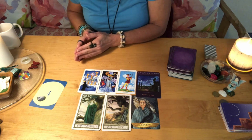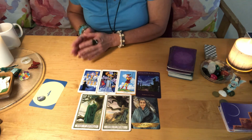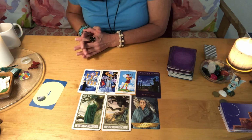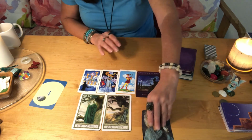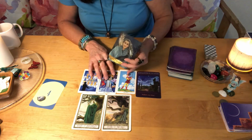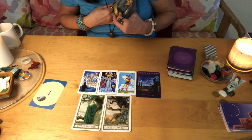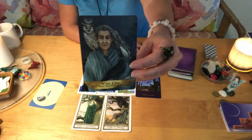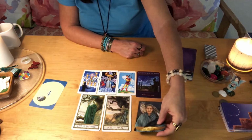Keep moving forward. This lesson was intended. It's something that you needed to learn, or you're learning something inside of this situation. And also, when you get the wise one like that, that doesn't mean that you're learning it just for your soul, so that you can grow spiritually and emotionally, but it's also so that you can help other people who come behind you.